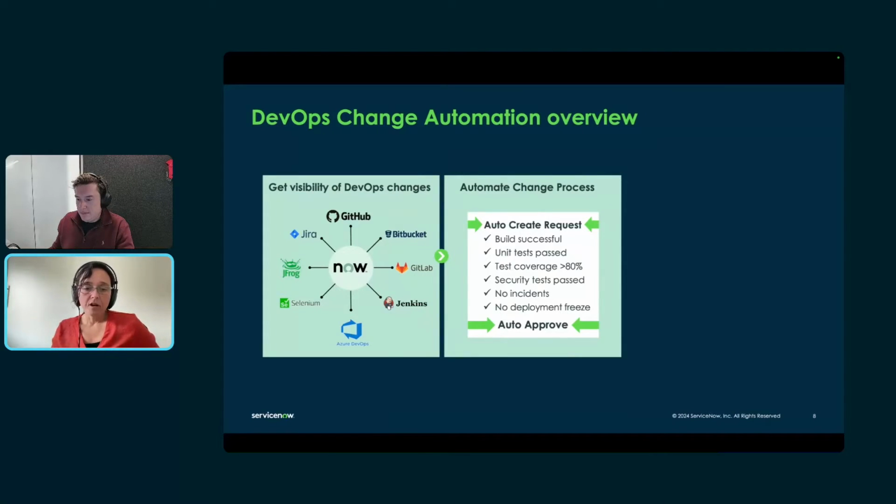Based on my customer experience and also my personal experience, an average of 80% of change requests should not go through a manual CAB approval. They could actually be auto-approved because they don't have an impact. It's a small cosmetic change, or maybe the impact is not really high. So you can define your own rules, and then we can automate that process.